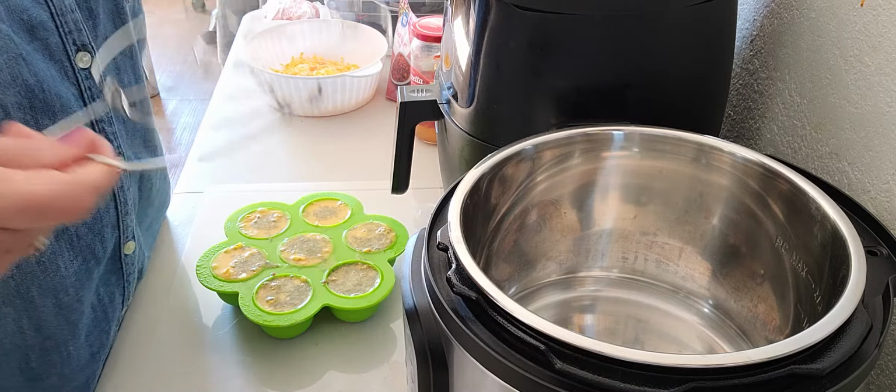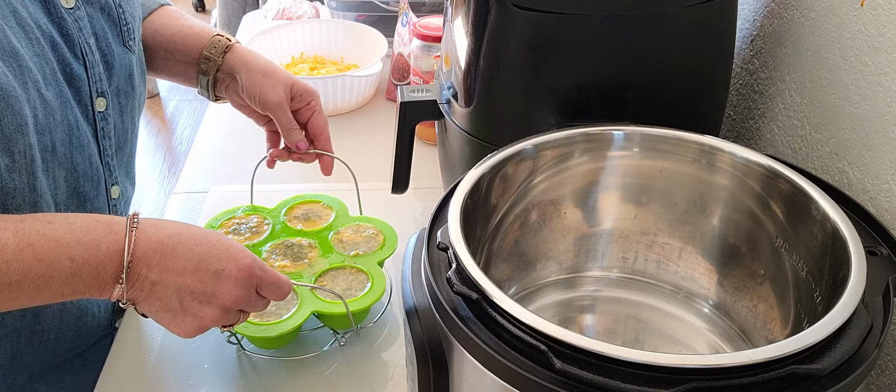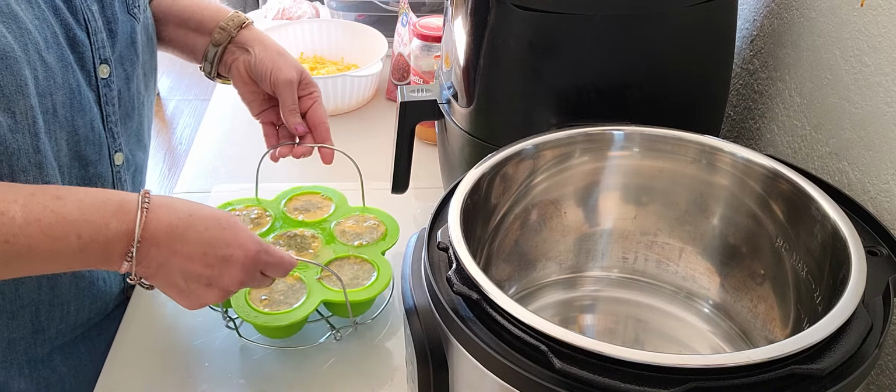All right, now I've got my 1 cup of water in here in my Instant Pot. I'm fixing to put my trivet up under my mold. Be careful, don't spill them. That precious gold right there, don't spill them. Let me get it centered so it'll go right between those little, right there. Okay, it turned around itself.